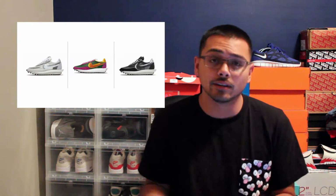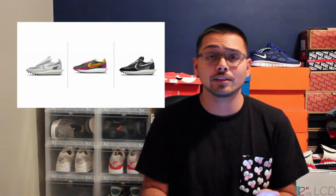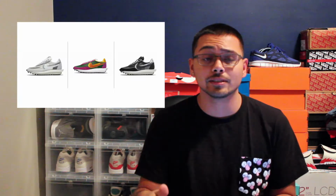So that one looks a little bit cooler to me than the other ones. The pine green one is just a little bit loud for me. I don't really like that kind of color scheme. But for me, the shoes seem kind of cool. I would probably only be going after the black one, if any of them. But let me know what you guys think. If you guys think the pine green is the best color, definitely let me know that in the comments section.